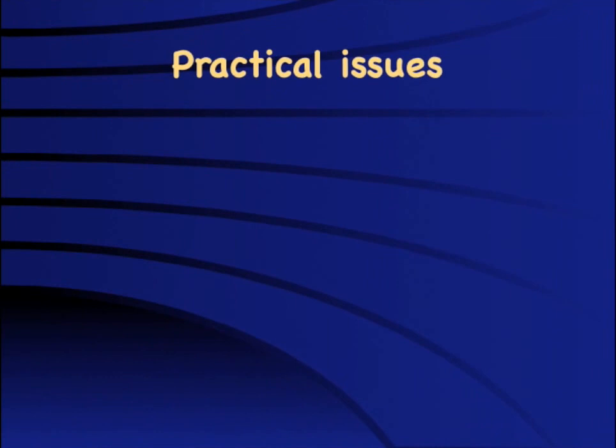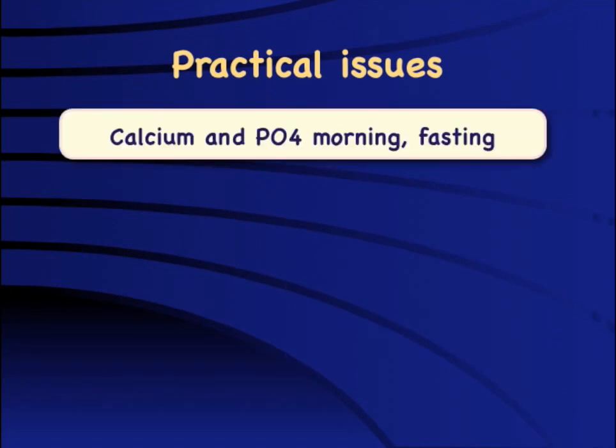And in this regard, we need to be very careful in terms of assessment, because ideally the calcium and phosphorus levels should be taken in a morning fasting state, because particularly phosphorus is affected by squeezing of samples because it's an intracellular hormone, and also by carbohydrate load.